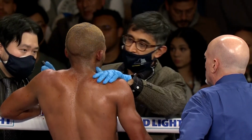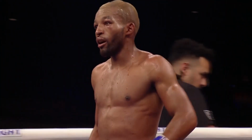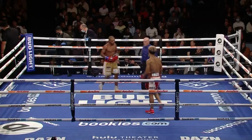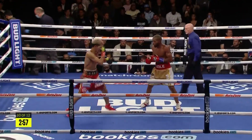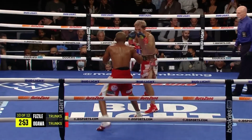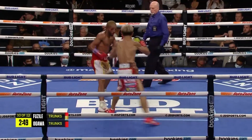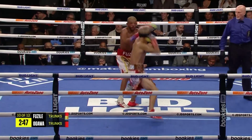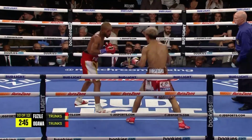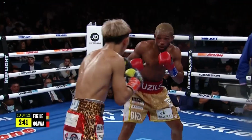And that's what I mean, guys. Fuzile's brave. You know he'll go out on his shield, but when he starts getting hit with those shots and his face is bloody, it's just a bad look. Yeah, but this doesn't feel like the kind of fight to me that the referee or the doctor should stop. If the corner of Fuzile wants to stop it, okay. But Fuzile is still hanging in there, and he still has that one-punch power to change the fight. Like I said, I wouldn't stop it, but I wouldn't be mad either.